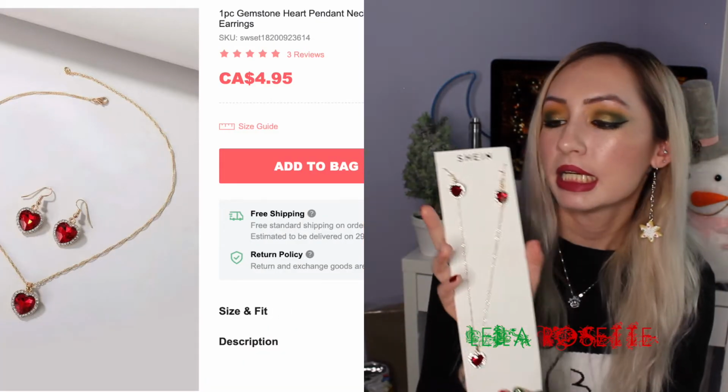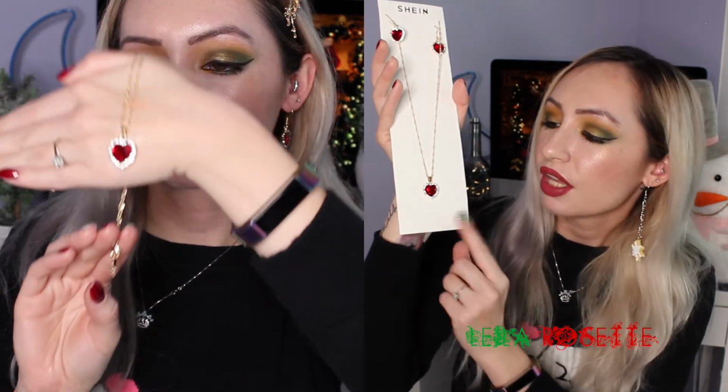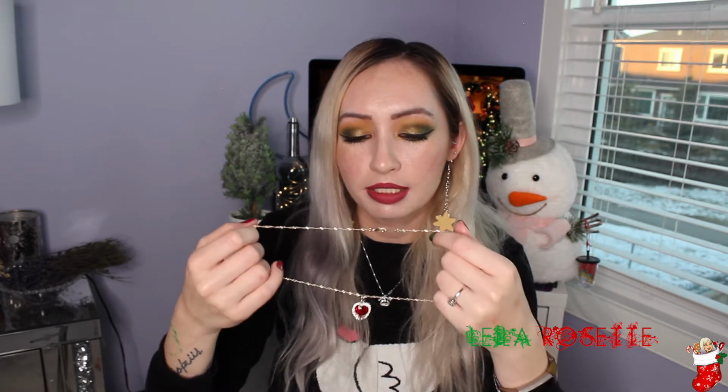So I kept seeing sets like these on Instagram. Different jewelry boutiques and stuff were carrying similar sets to these, like the heart pendant with the heart earrings, and they were so expensive. Like I saw one on Instagram for like $60. Of course they were claiming to be Swarovski crystal and all of that stuff, and I'm sure this one is definitely not Swarovski crystal, but it does look really real for, you know, such a cheap piece. I think the set was like $5 at most, maybe less than $5.